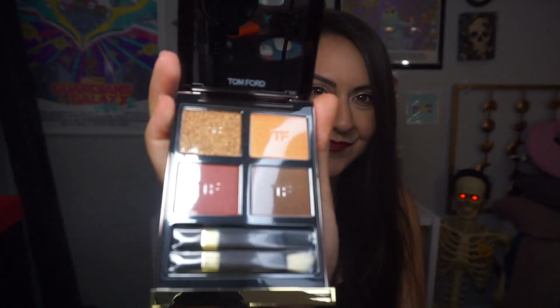Ooh, it's a Tom Ford quad palette. Okay, it was worth it. I don't have Tom Ford. So this Tom Ford palette is worth the cost of the Beautylish bag. This is $88. The Beautylish bag was worth $75 plus whatever shipping. It's basically this and with extra goodies that I ended up getting. This is really exciting. Check it out.